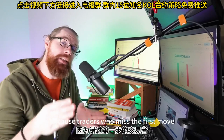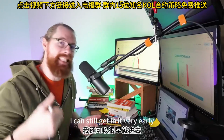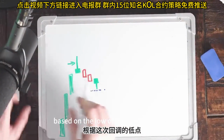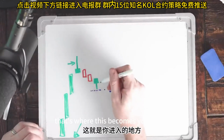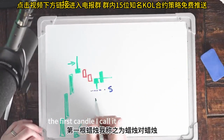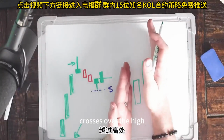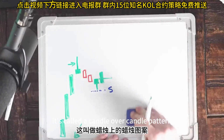Because traders who missed the first move are looking at it and they're like, wow, this is a strong stock. I can still get in it very early. And now I can manage my risk based on the low of this pullback here, which means this becomes the new stop loss. And that's where this becomes your entry, the first candle. I call it candle over candle. So a candle over candle happens right here. When you have one candle and then the next one crosses over the high of that previous candle, it's called a candle over candle pattern.